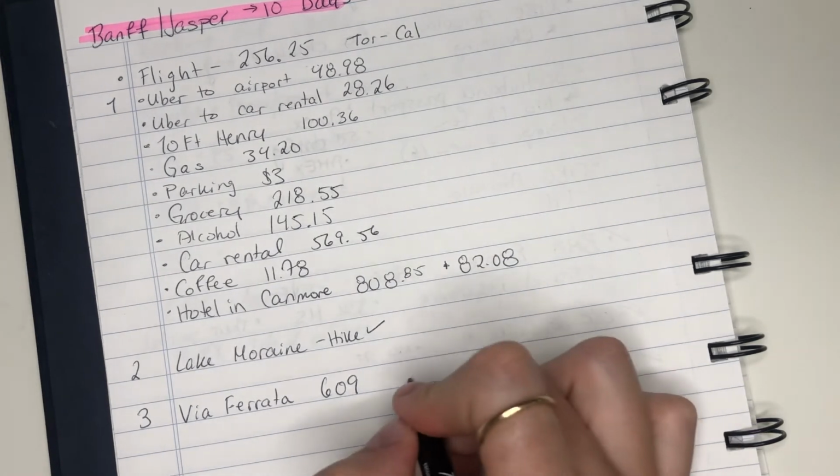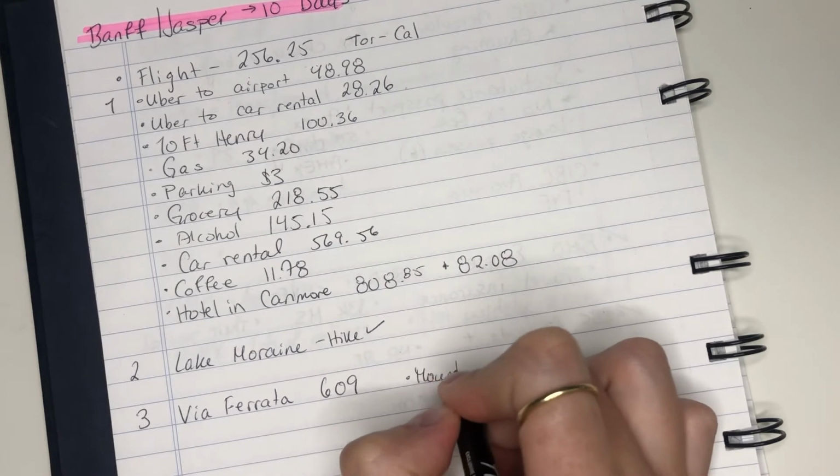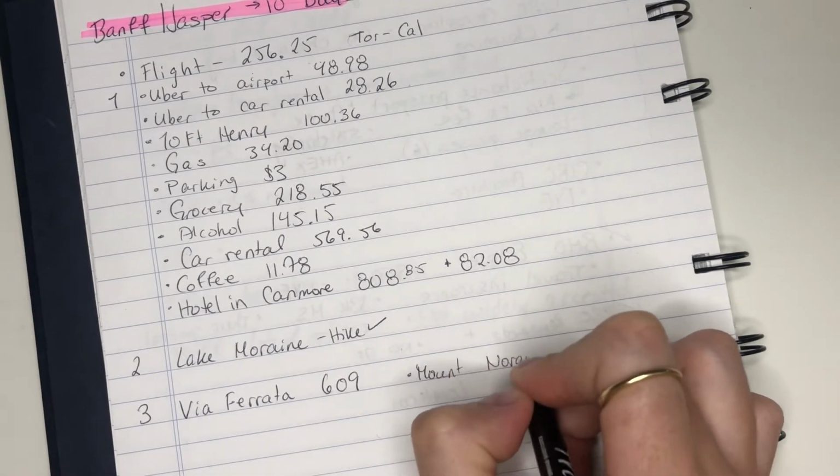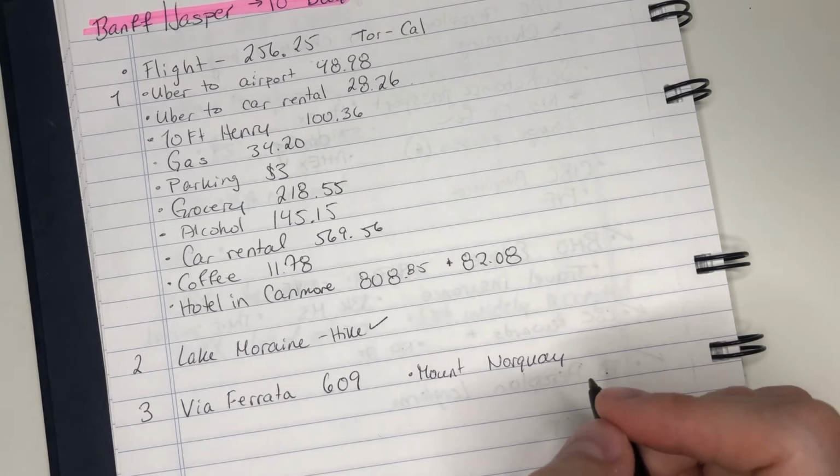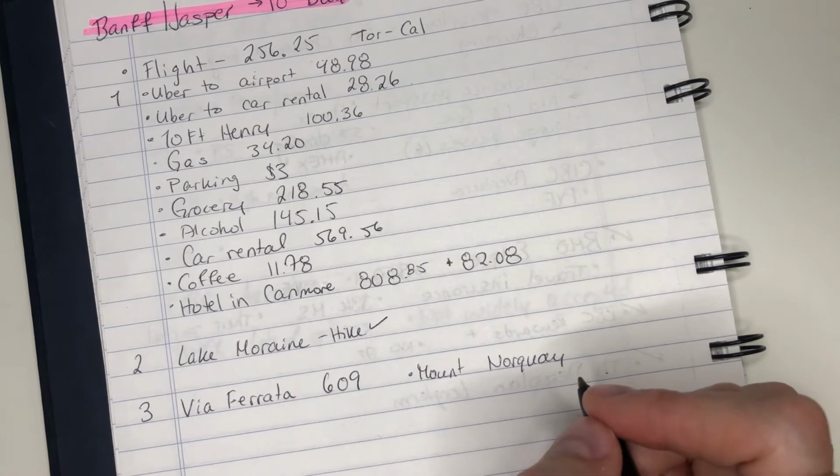And we did it on Mount Norquay, which was right in Banff as well. And the session actually lasted about, I think it was like 4 hours all the way. You had great views. It was really fun. Highly recommend it.